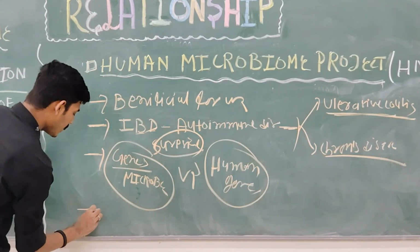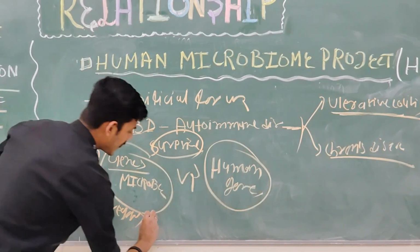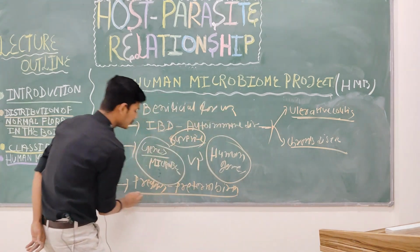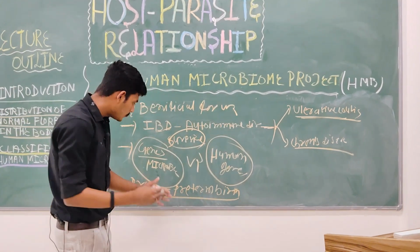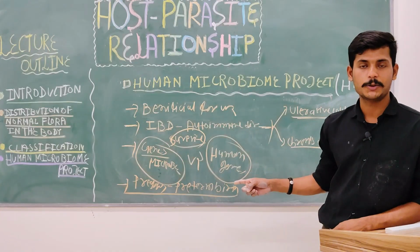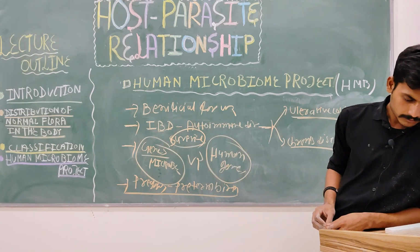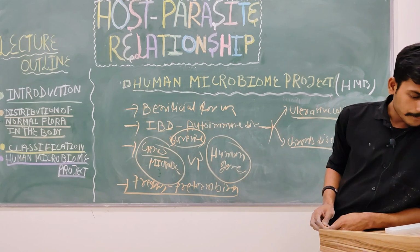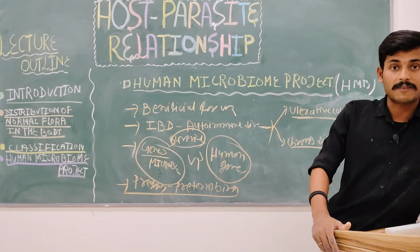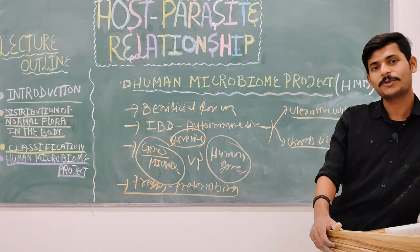Fine. Then it shows the relationship of pregnancy and preterm birth, how these microbiomes change during the gestation period, during the pregnancy period. Now, another thing it shows is that the microbiome contributes more genes responsible for human survival. Mark the words, human survival. They contribute more genes for that as compared to human own genes.